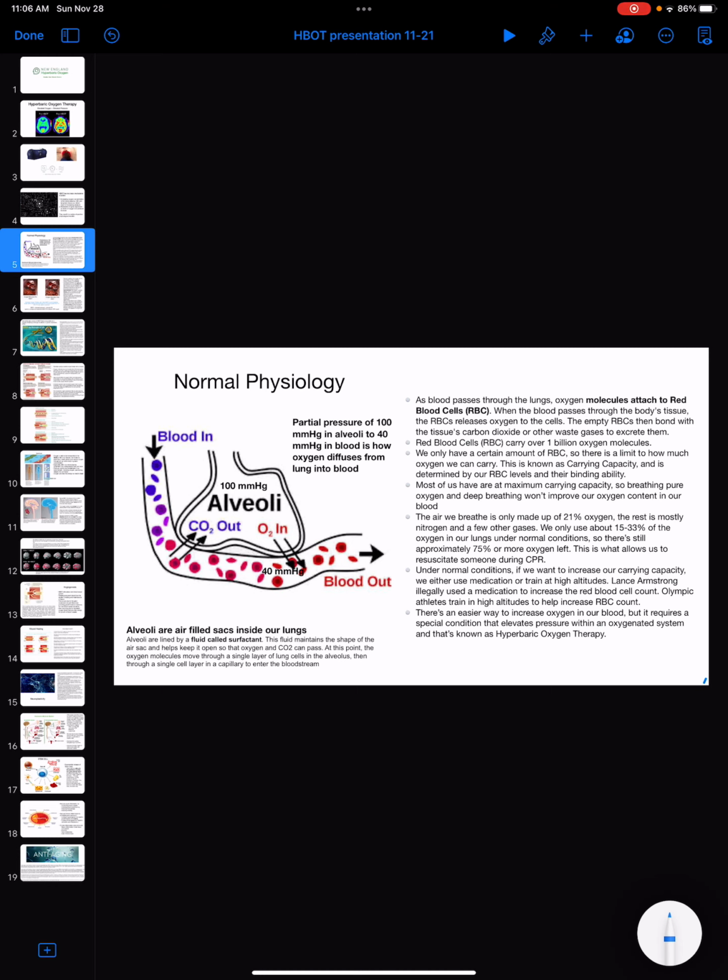So what I want to talk about is just a little bit of normal physiology. I know probably everybody understands this, but it's just important. I'm not going to read this whole thing, but essentially, when we look at how we get oxygen into an organ or cell or tissue, we have to first breathe it in, right? So it comes in to the lungs, and then it goes into these little air sacs called alveoli, but just think about them as an air sac. That's all they are, sac of air.